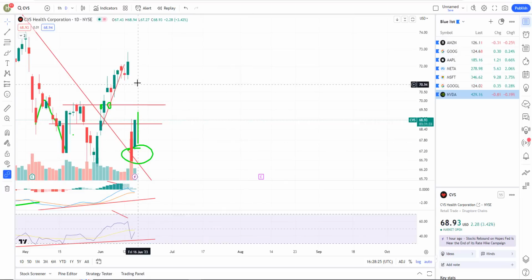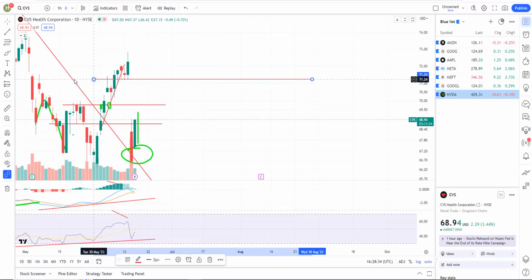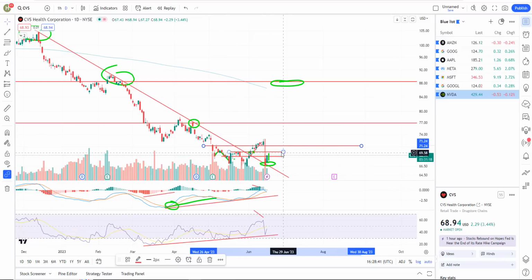And then obviously you have the gap from yesterday to fill. So the gap would be the first target, and that would basically be right in about there at 71.20, 71-ish. That'd be my first target. And then those are the levels overhead.